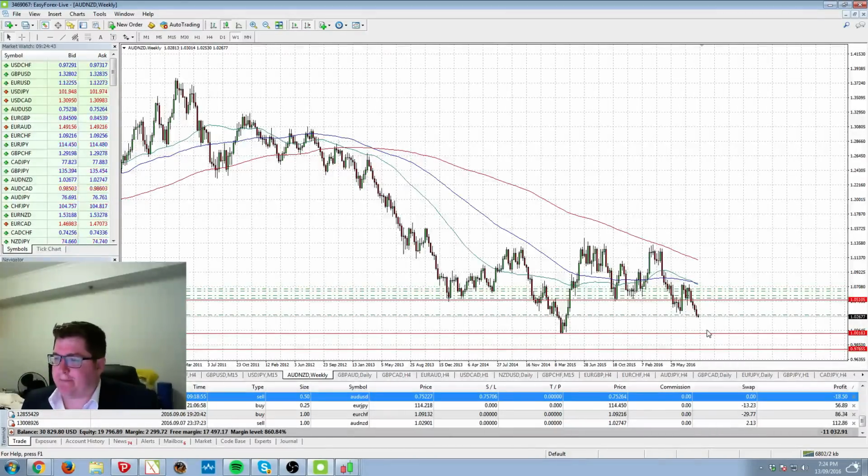And that should cover you in 90% of scenarios. I mean, there is a scenario where China goes bust and Aussie Kiwi goes to 95, right? That's possible. Market will tell you what's possible.